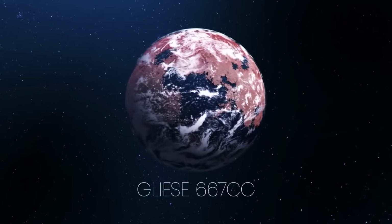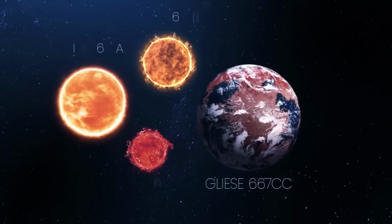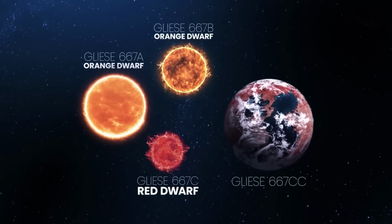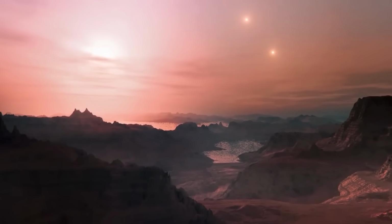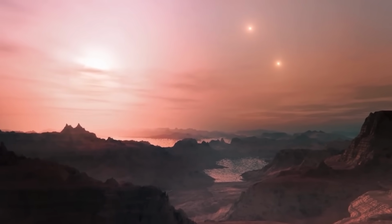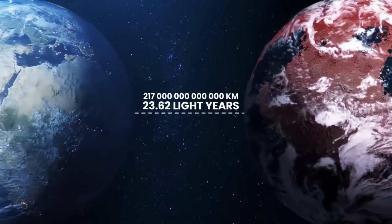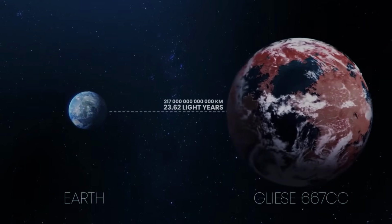Gliese 667cc is the next closest superhabitable exoplanet which orbits a red dwarf star in the Gliese 667 triple star system. Yes, 3 stars. If you were standing on Gliese 667cc, this is likely what you would see in the day sky. Gliese 667cc lies 23.62 light-years from Earth and is a minimum of 3.7 Earth masses.